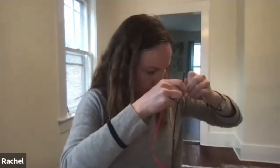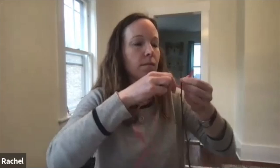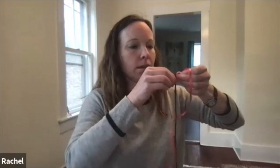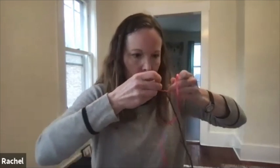Okay. Tie the other end to my stick. And I left some of the little twigs on my stick so that it wouldn't slip off. Makes it a little easier. All right, so I have my stick and my line and my crazy cat toy.